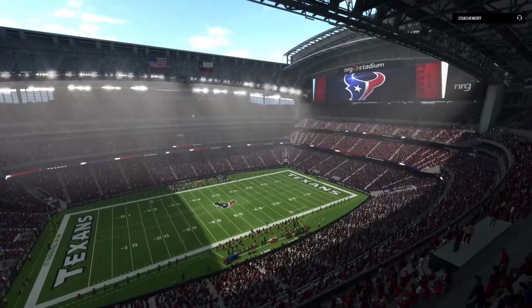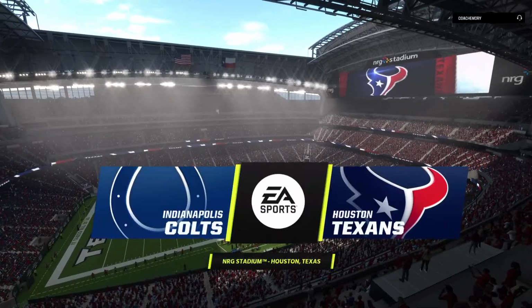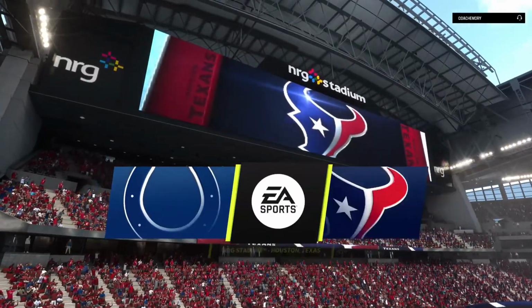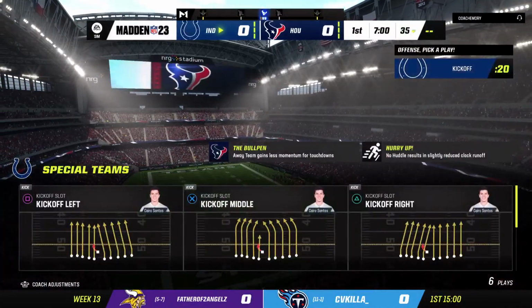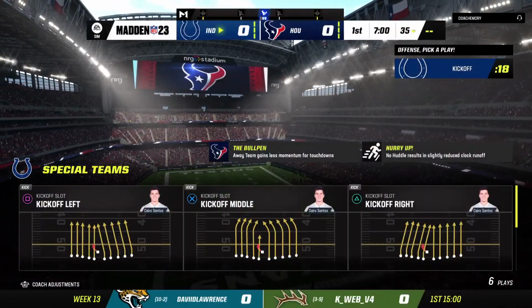Pleased as always to be bringing you coverage of the National Football League on EA Sports. Today we've got a Week 13 matchup for you here between the Indianapolis Colts and the Houston Texans.